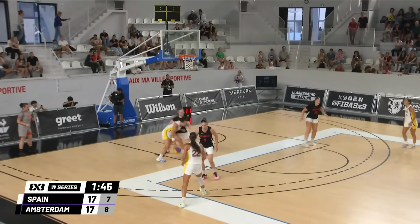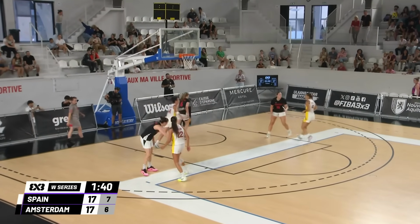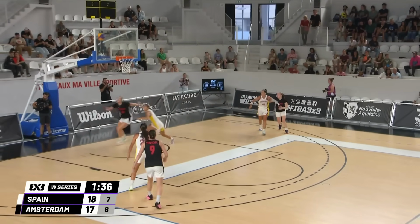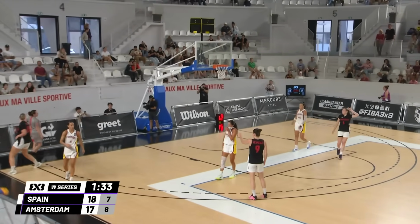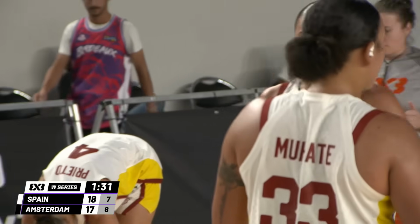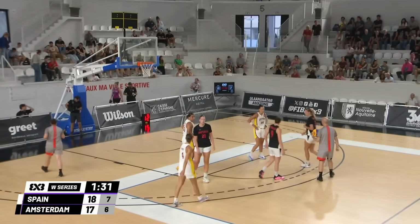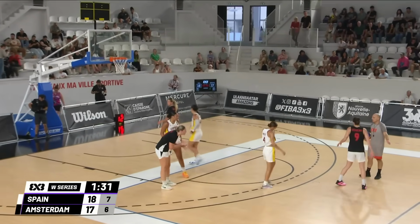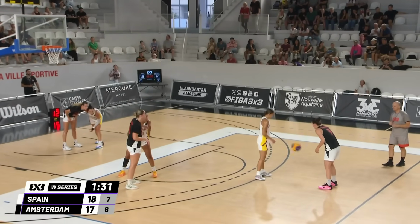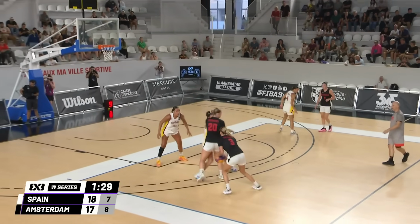Oh, spin move is no good for Dermino. And not sure she has the legs to complete the play, but she does. And that was a tough possession as Amsterdam opting to go for the long ball. And Van Schijndel was off the mark. But incredible sights that we're seeing here. Amsterdam were down by as much as 6-7 points. Clawed their way back into this game, now down by 1 and making Spain extremely uncomfortable.